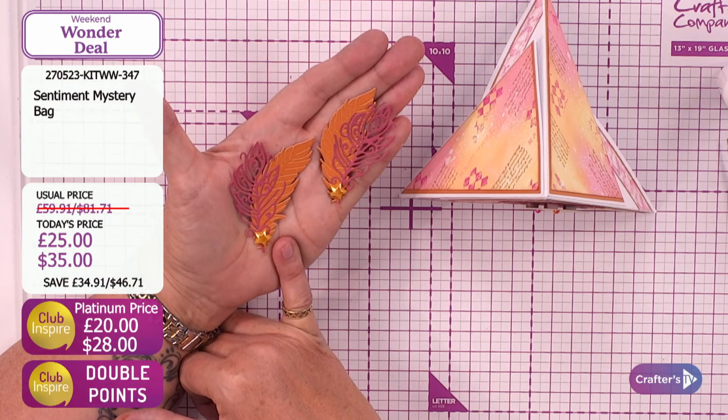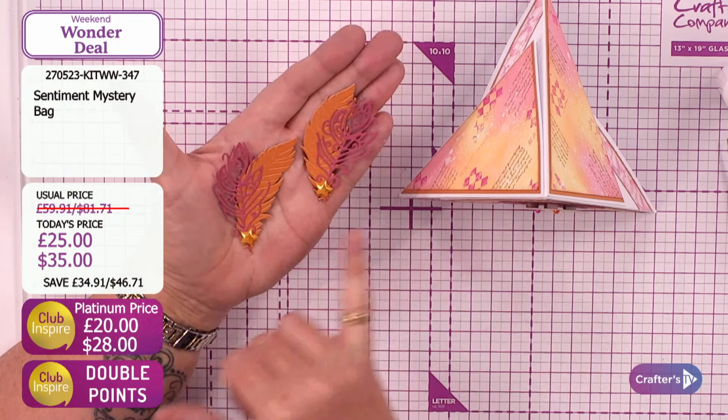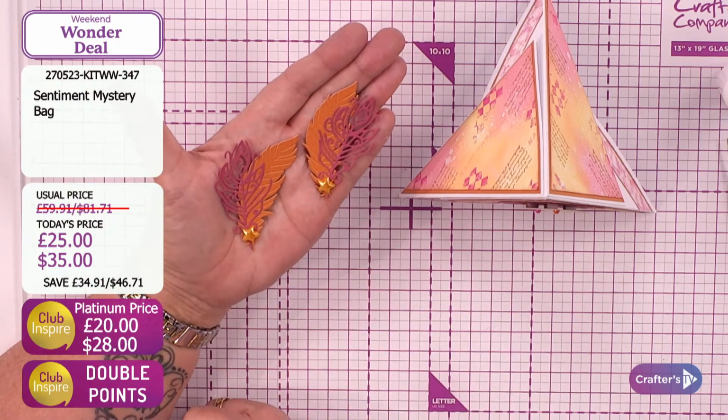Could be the Angel. Lily's just saying, was it the Angel collection? Yeah, but a lot of them have had feathers in. Crafters Inspiration 2 magazine? Yes, yeah.